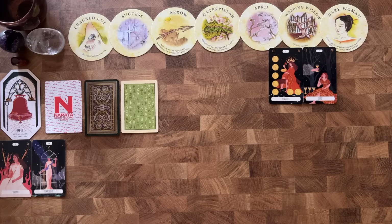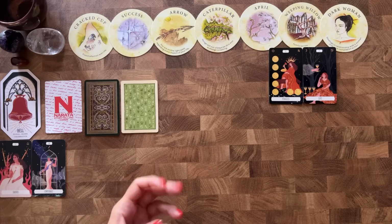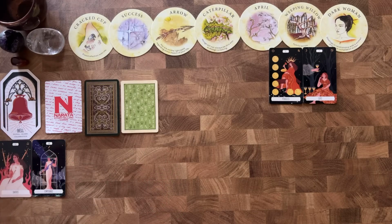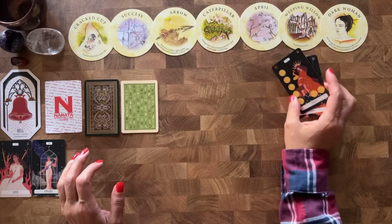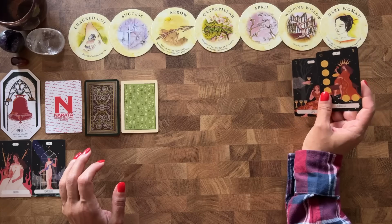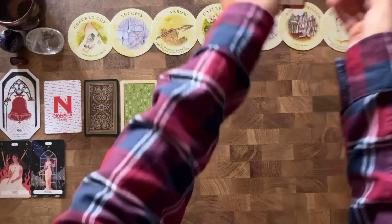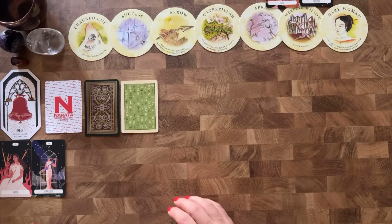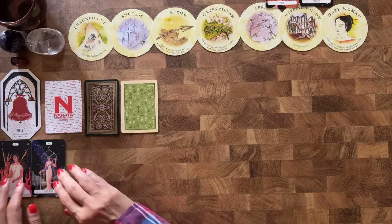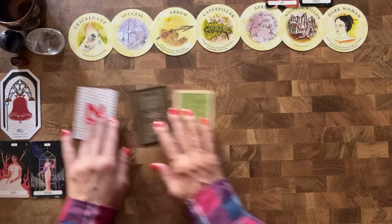I think it is, because the bell is the throat chakra and looks like alarm. There is news happening. Let's get more information on that. So let's keep this here for now and open your cards to get more information on this announcement that's happening.